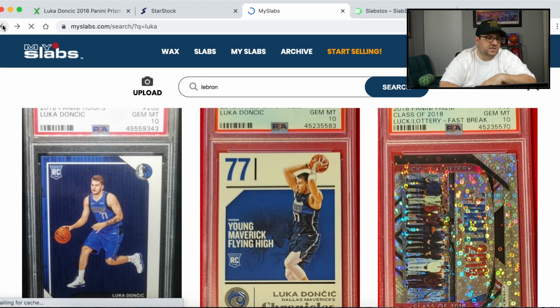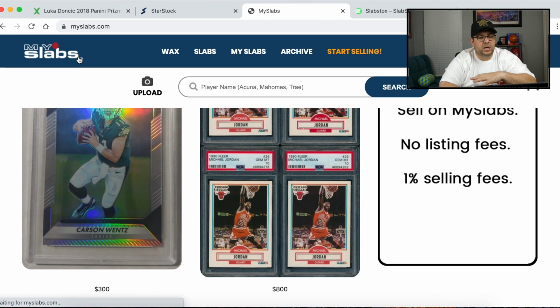So it remains to be seen if My Slabs is going to really catch on. But for now, looks like a decent way to go. I would rank it behind Star Stocks a little bit, but ahead of StockX.